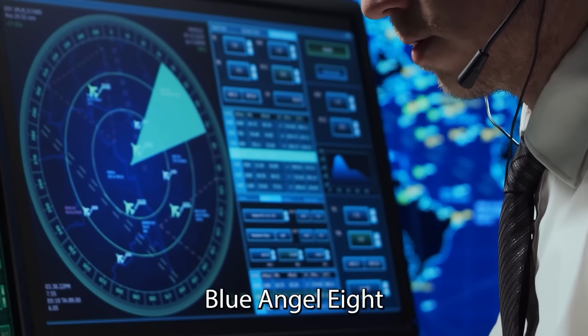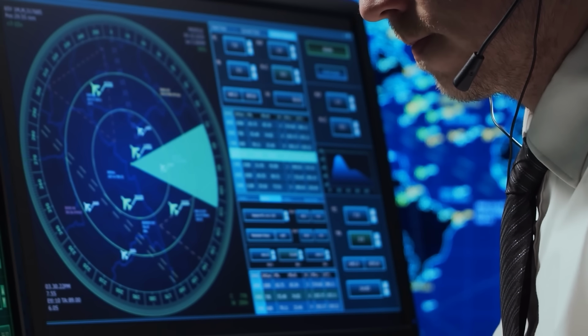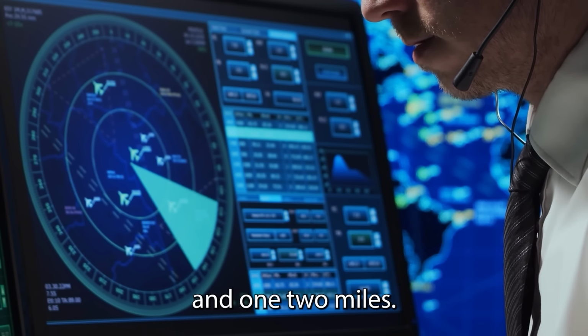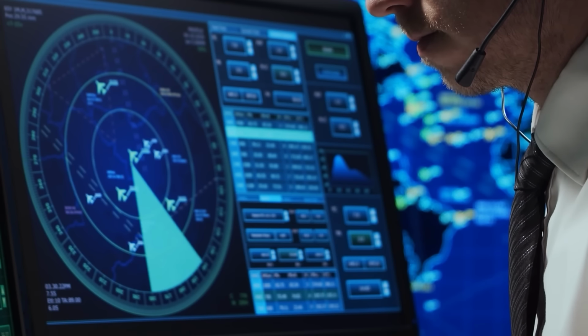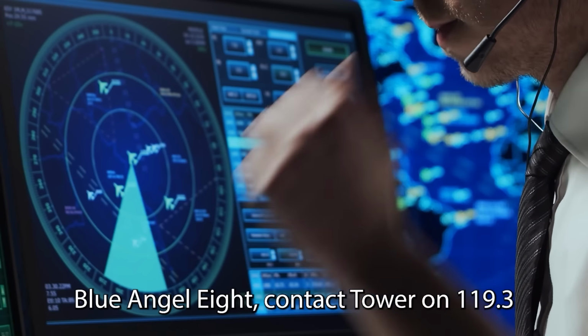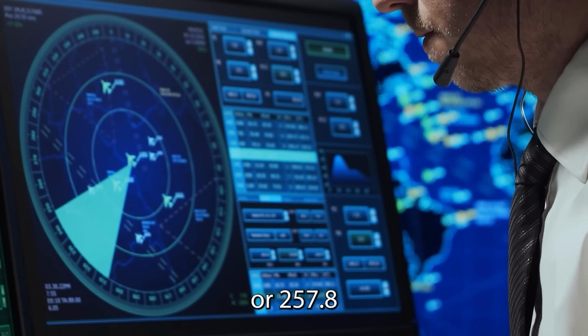Let's continue. Blue Angel 8, turn left, left turn heading 090. Blue Angel 8, as you join the final, Madison Airport will be 12 o'clock and 12 miles. Blue Angel 8, field in sight. Blue Angel 8, roger, cleared visual approach runway 36, straight in. Blue Angel 8, cleared visual approach, straight in 36. Blue Angel 8, contact tower on 119.3 or 257.8. 119.3.